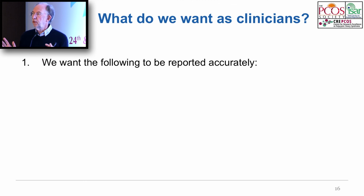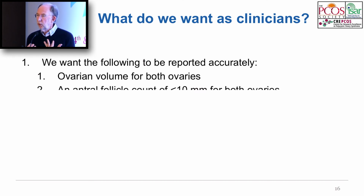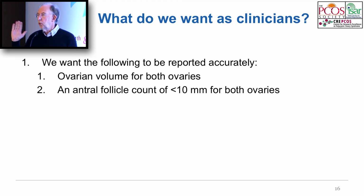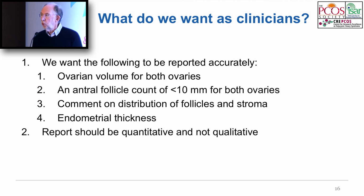All right, so what do we want as clinicians for ultrasound? So I'd suggest that this is the report, whether you do it yourself or whether you send off to a radiology department. You want the ovarian volume for both ovaries. So you want someone to measure 3 dimensions and to give you a volume, because that is very useful as an indicator. Secondly, you want a proper antral follicle count. It's not just a quick look through, yes, subjectively this is okay. You actually need to work systematically through and count the follicles as you go through. And it's worth getting a comment on the follicles and the stroma that are there. And it's also mandatory to get endometrial thickness, to actually measure it. So the report should be quantitative and not qualitative.